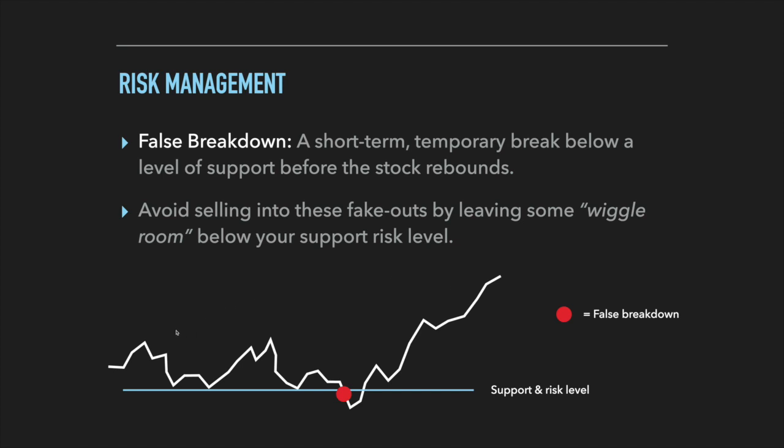And just to give you an idea of what this often looks like when you do see a false breakdown below support, you're going to again see a level of support that the stock seems to be holding up above. Then once the false breakdown happens, it's going to briefly break below that support level, causing a lot of inexperienced traders to sell and to cut losses on their trades, and then it's going to quickly come back up above support and end up running higher.